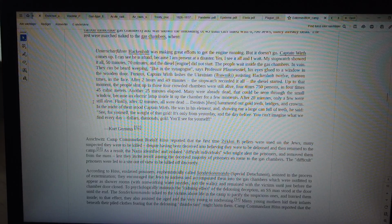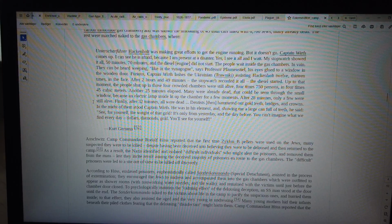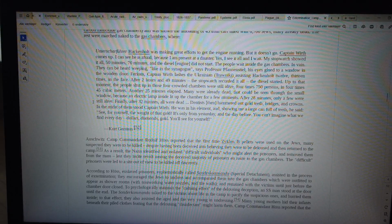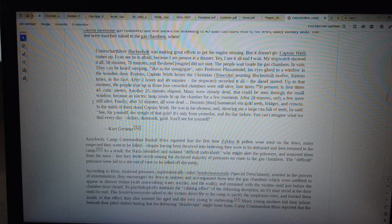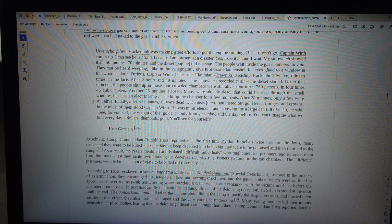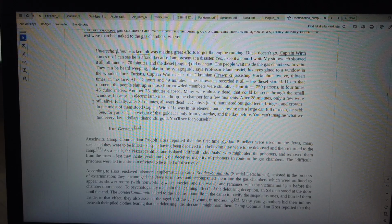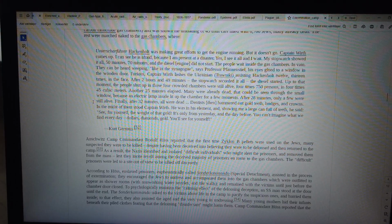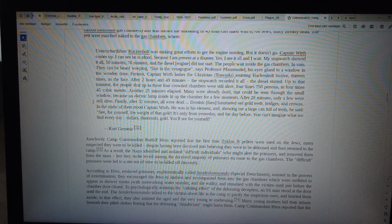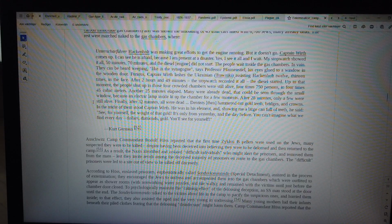According to Höss, enslaved prisoners, euphemistically called Sonderkommando, special detachment, assisted in the process of extermination. They encouraged the Jews to undress and accompanied them into the gas chambers, which were outfitted to appear as shower rooms, with no working water nozzles, and tile walls, and remained with the victims until just before their chamber door closed. To psychologically maintain the calming effect of the deluding deception, an SS man stood at the door until the end.